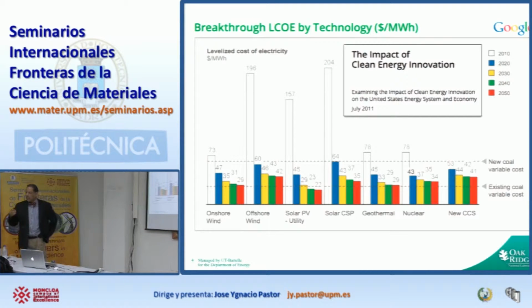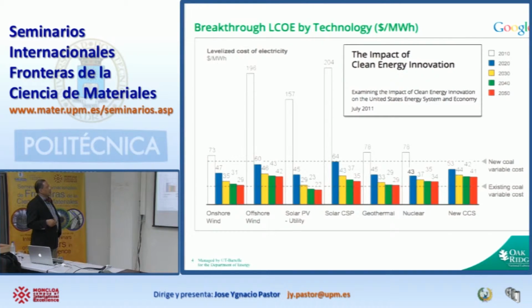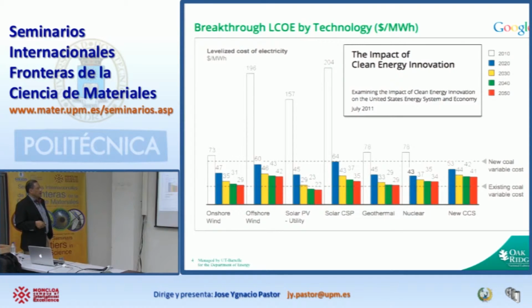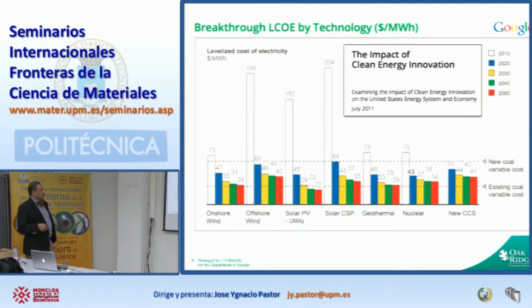This is a way by which you can compare apples with apples, how much it costs to produce electricity using either geothermal, nuclear, solar. This is concentrated solar, and we're going to talk about it here in a minute. Photovoltaic solar, you could use wind turbines in the ocean, inland. And what you have here are data based on 2010, when the study was first prepared, and then they have projections for 2020, 2030, 2040, and 2050.